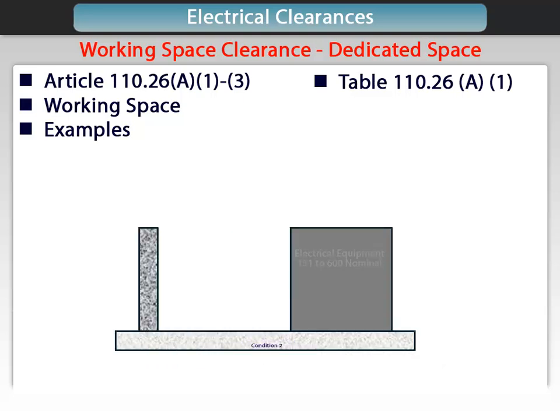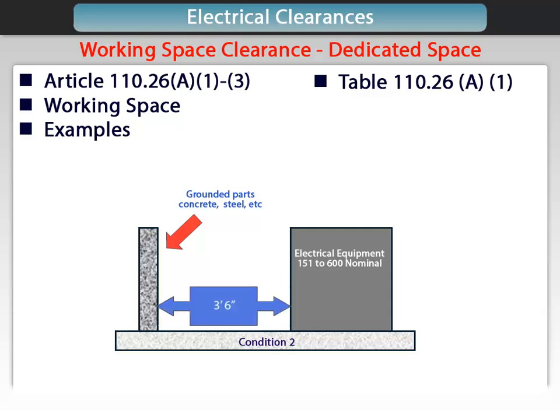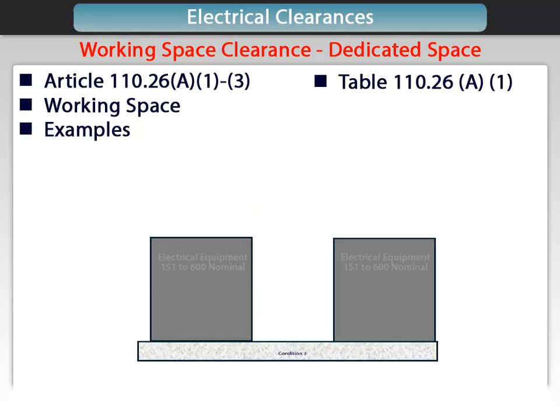Condition 2 is the same as condition 1 except the opposite wall is concrete or steel. In this instance, the space is 3 feet 6 inches or 3.5 feet. Condition 3 is when the electrical equipment is lined up across from each other. In this instance, the required space is 4 feet 0 inches. The table can also be followed easily for other voltages and conditions.